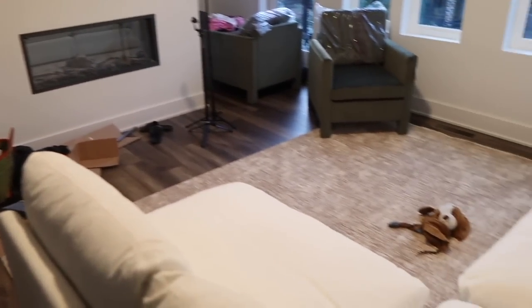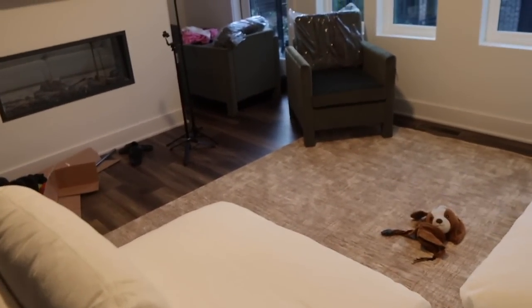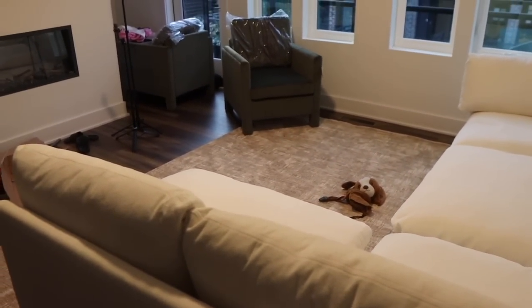I don't want the living room part to exceed that wall, so I'm trying to force everything to just be right here, and then this would be the dining area or whatever I choose to do with this area. But I think I like this. We still got to get some curtains up.